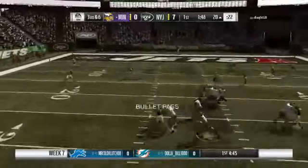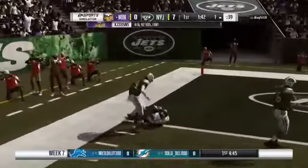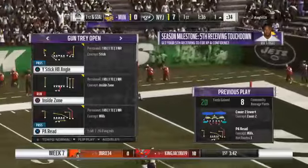On third down, Cousins. And he's able to find Diggs. And he doesn't quite make it. They do stop him, but he gets it all the way down to the 1.